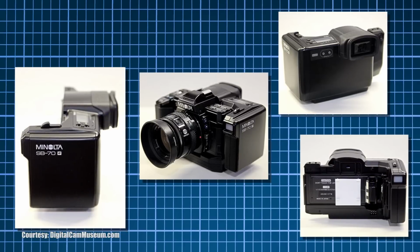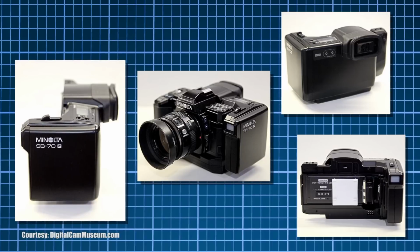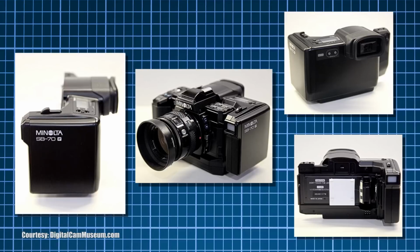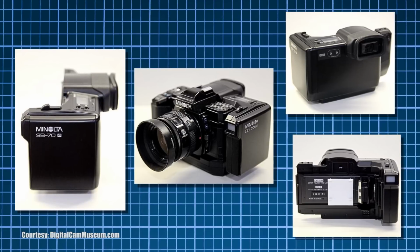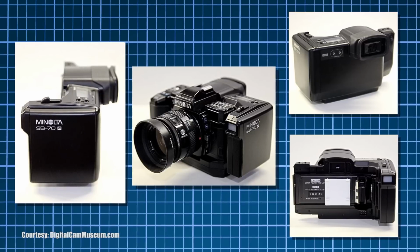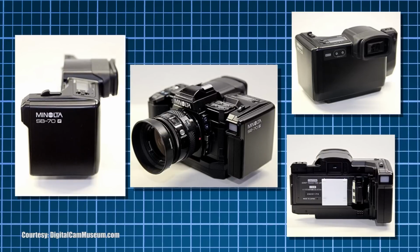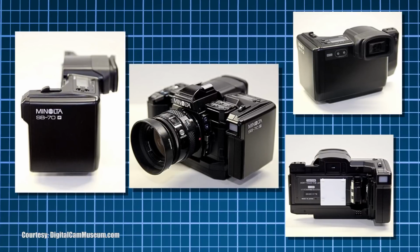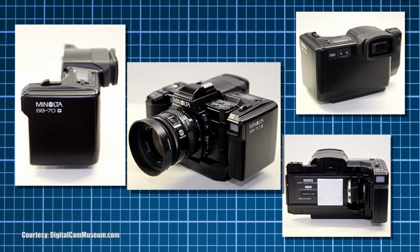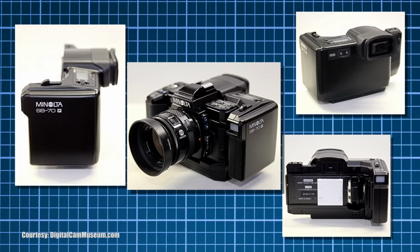Perhaps one of the more interesting accessories I've ever heard of is a digital back called the SB70 or SB70S in North America. First announced at Photokina in 1986, this massive back piece was marketed as a still video back. It recorded 640 by 480 images on a CCD sensor onto a video floppy disk. Not only did you have to remove the mirror and the back, but it also had a crop factor of 4, turning your 50mm lens into a 200mm lens. It also doubled the weight of the camera.